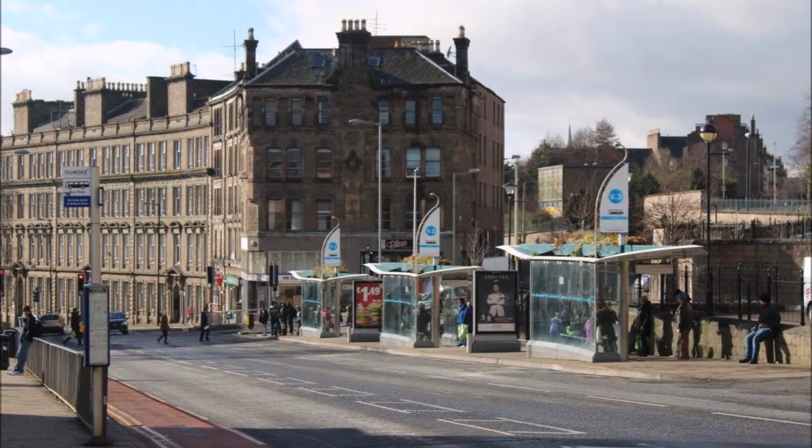This is a good picture I like. Again, it's just people going about their business, this time in Dundee, and you can see quite a few people waiting at the 3 bus stops there. These serve multiple routes, so people are waiting on their different route numbers, buses, so they can go into whatever area of the city that they want to go to.